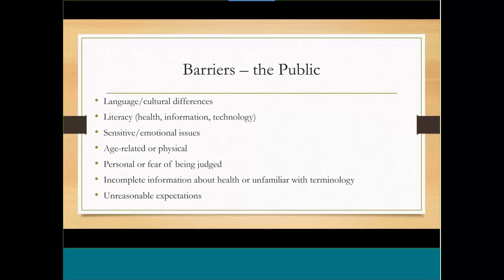So some of the barriers for the public, some of it is an unreasonable expectation. Sometimes people want a straightforward answer to a complex medical question, when in reality, this kind of information may be difficult or impossible to find. For example, if someone has two simultaneous conditions, chances are finding information that pertains to both of those and within the individual is going to be tough to find.